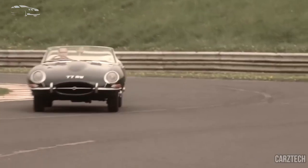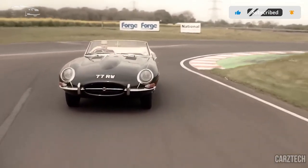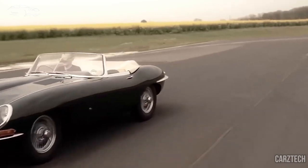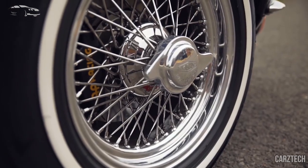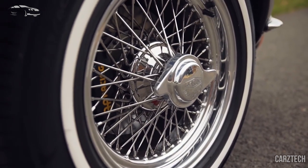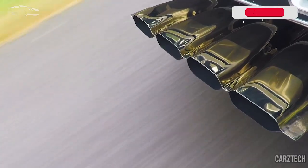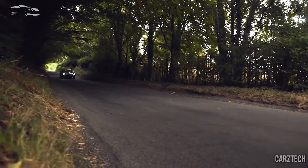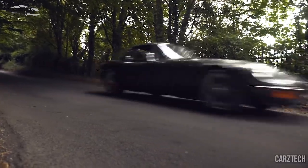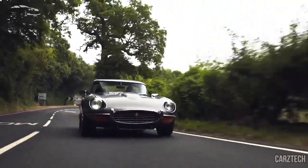It also featured much more modern specifications such as independent rear suspension and all-around disc brakes that put it ahead of its time. The 3.8-liter engine produced 265 bhp and could reach a top speed of 150 miles per hour, which made it the fastest production car in the world at that time. That was just as well, as Jaguar had already printed brochures claiming it was capable of the magic 150 miles per hour before the car went into production.